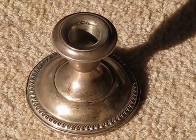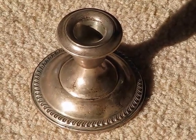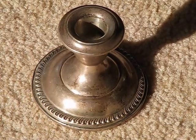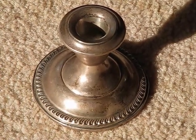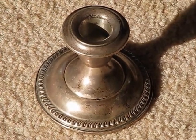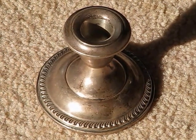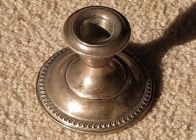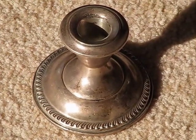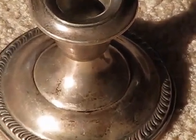Okay, this next piece was found very close to the other two pieces. This is a piece from Empire. It is a sterling candle holder. It's dated 1889, I believe. It does say sterling on the back and Empire, but it's so weak. I tried looking at it. I had to use a loupe to pick it up. So I'm not going to try to show it to you, to the viewers. You're just going to have to trust me. But this is a sterling piece.